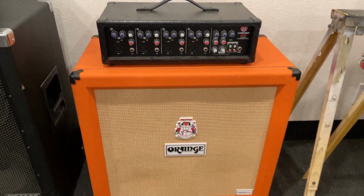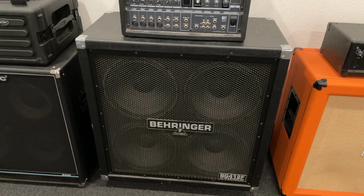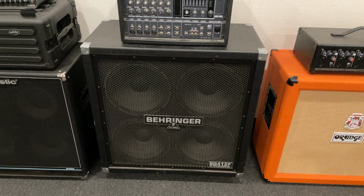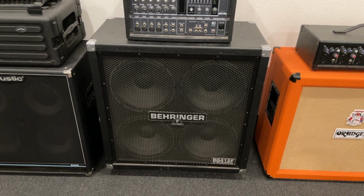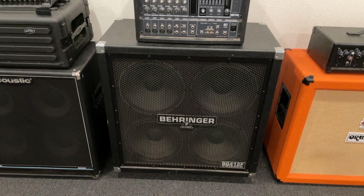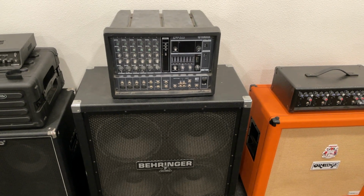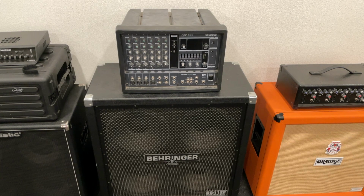It's our PA head that we use for practice and whatnot, and playing our backtracks through it so we can hear it. That's Justin's cab, clearly, it's an Orange. This is my cab that I had forever. Actually, my buddy Jay, probably 10 years ago, came down from Tehachapi to visit, and he forgot it. And now it's mine because he lives in Wyoming, and I don't think he's going to pick it up because it's like a $50 cabinet. So yay, free gear.